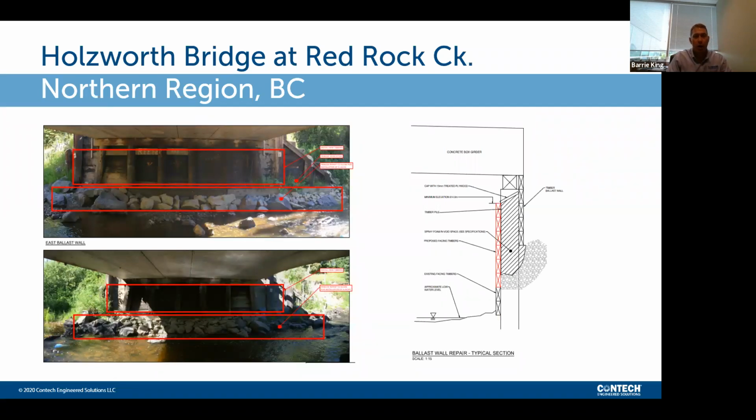you can see what's going on here. The abutment, you have a combination of timbers, and there's some concrete in there, and you got some riprap at the toe. What they were looking to do here was install some new timbers. They wanted to remove all the vegetation and all the failed riprap that was around the toe. And so this is what's left. Initially, this was all the way up back onto the abutment, about midway through those timbers in the top photo in the east ballast wall.